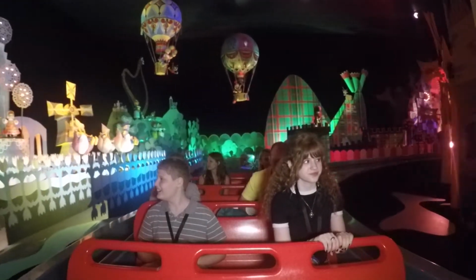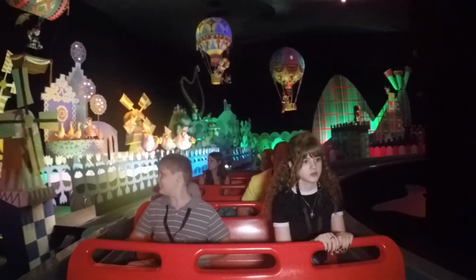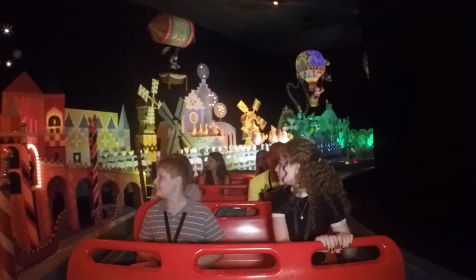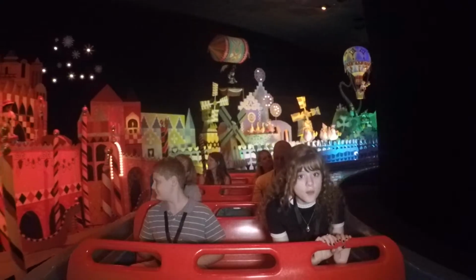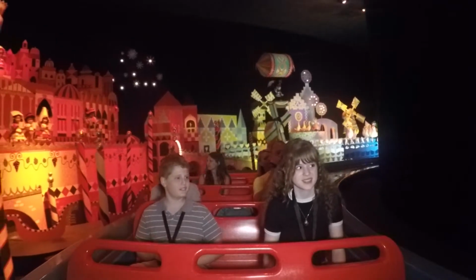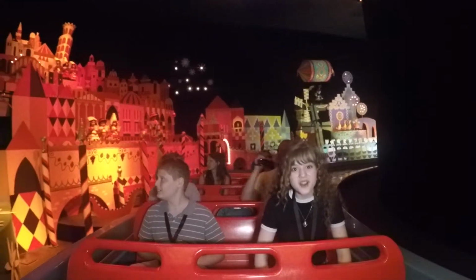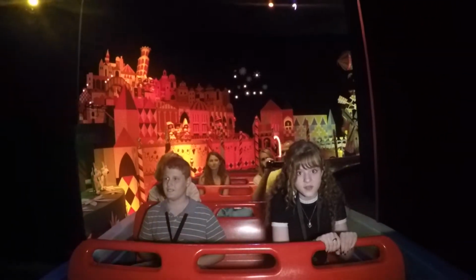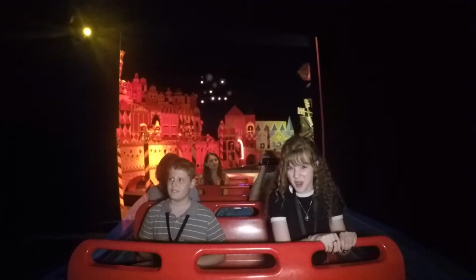Wow, editing me is sitting here missing this ride so much right now. It's so cool how the lights hit the colors on the backgrounds, exactly in a certain way that makes the ride just have this glow to it and this alive feeling.